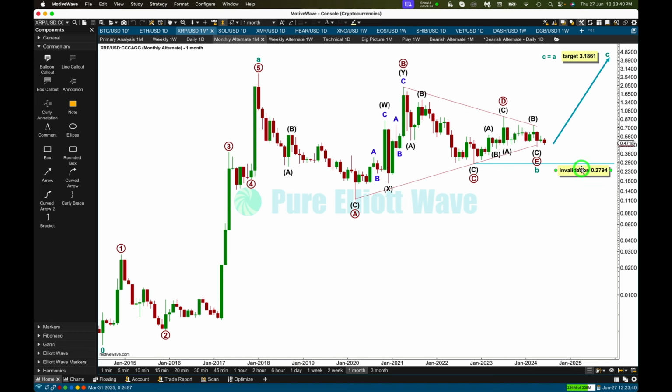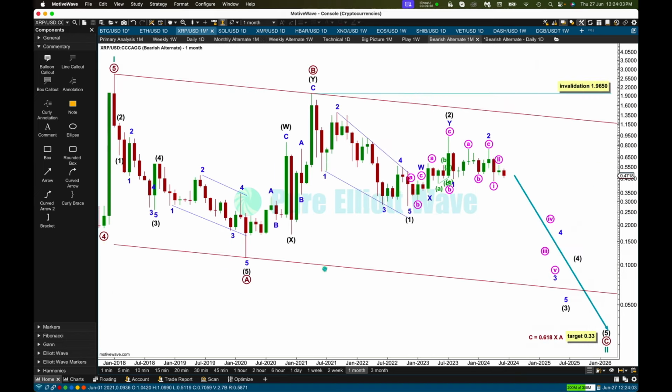So if you want to be bearish for XRP, you have to wait to see a new low below 0.2794 before you can really have confidence in a bearish outlook. And as soon as you get that, you can have confidence in a bearish outlook for XRP. So that's what I'd be waiting for. That's my line in the sand for XRP. Now this is the bearish alternate that my member linked me to.